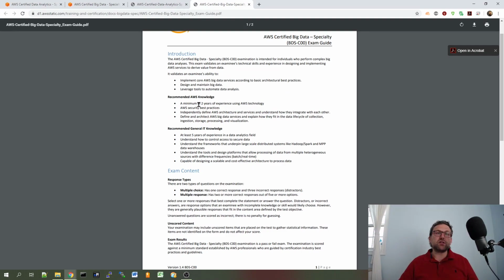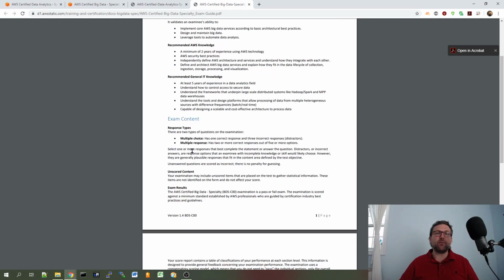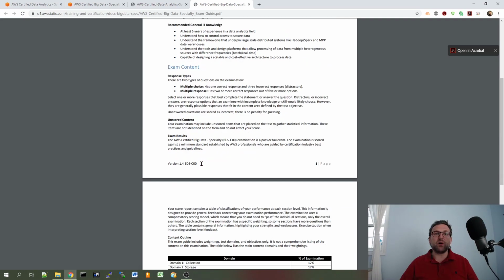Understanding architectures, AWS security best practices. So you can see that this looks very much similar, right? Frameworks, Hadoop, Spark, data warehouses, HBase and Redshift, right? And tools and design platforms, batch and real-time processing. The exam content, again, multiple choice, multiple response.